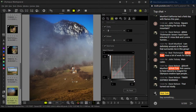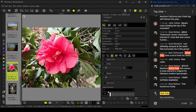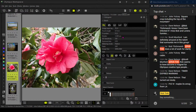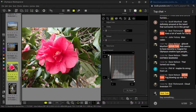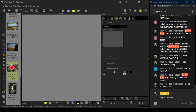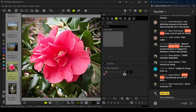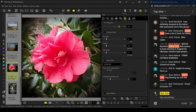Let's see, we have a flower here from John, shot on a TG6. Wow, okay. He was asking me about some settings for the TG6. So I think all I need to do here, definitely square it, center it, go in a little tighter, then vignette the heck out of it. And let's do some sharpening.